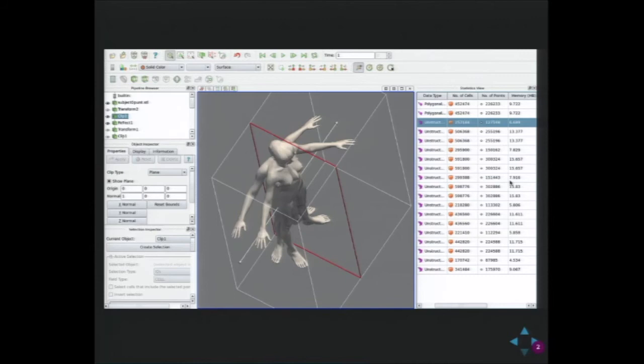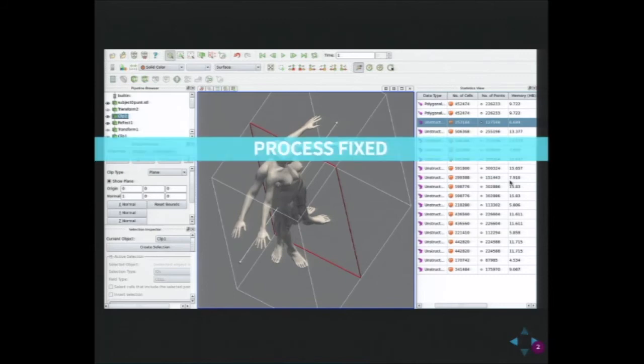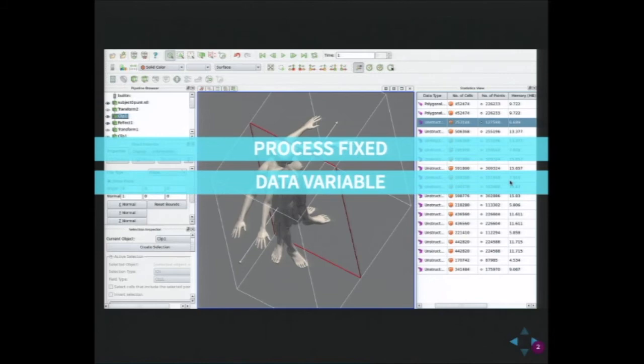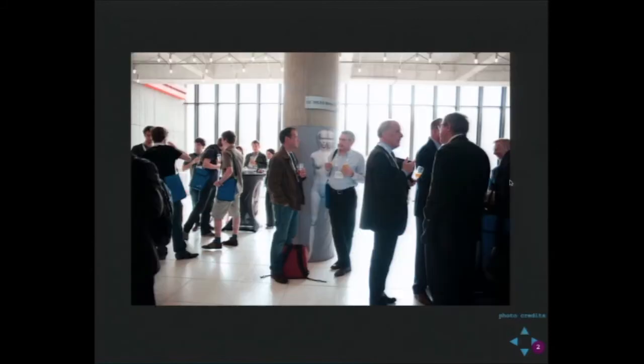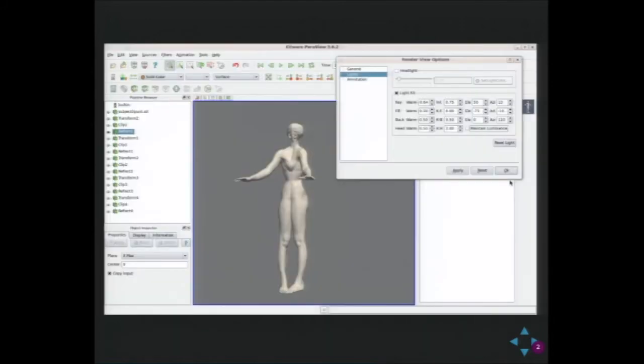So what if we fix the process and we make the data variable and then we apply some involutive genetic filtering? This is a project I did also with an artist where we took a 3D scan of her body, and then started slicing it. So the input data was not random, but well chosen. And we could do evolutions of it. But it's basically an involution because you return to the source. So after a couple of generations, it looks like this.